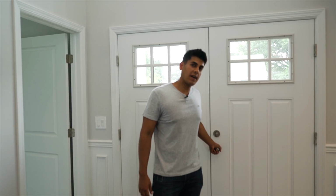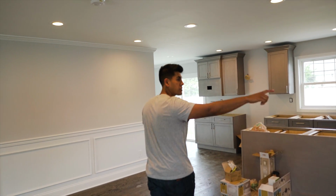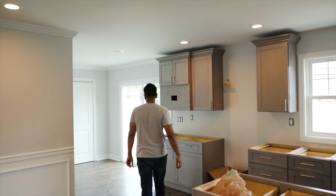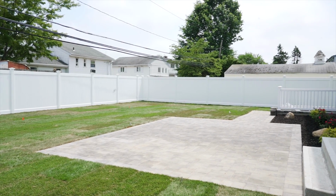So we're almost done. I'm going to take you on a formal tour when this house is 100% complete. But as of right now, we're waiting for the countertops. I have one coat of poly left on the floors, and one coat of paint on the walls. My appliances are coming in probably later in the week. And the backyard is complete. Yesterday we laid out the sod. You've got to see this backyard.